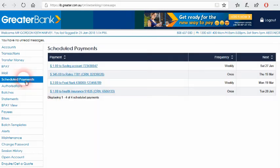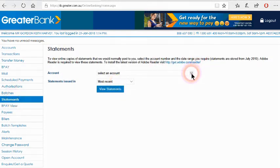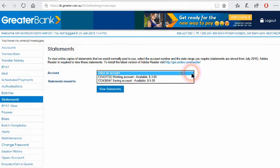Scheduled payments list payments that you've created to occur in the future. Simply click any of the scheduled payments to edit or delete them. Batches are used for making multiple payments, for example a payroll to multiple employees. Statements let you view bank statements going back for 7 years.